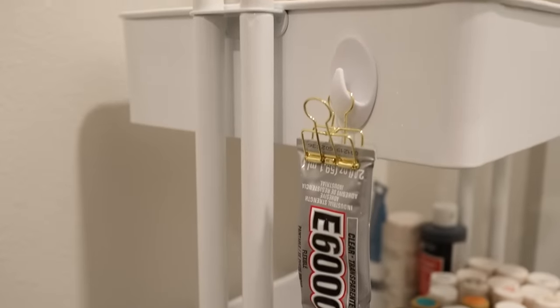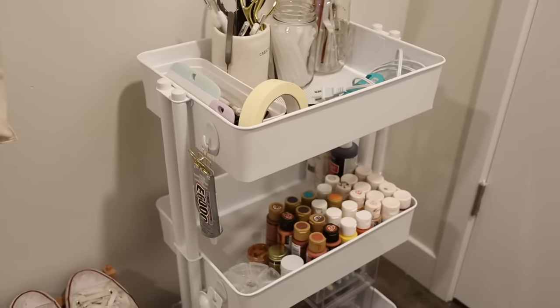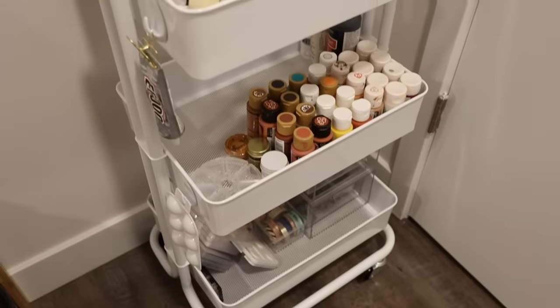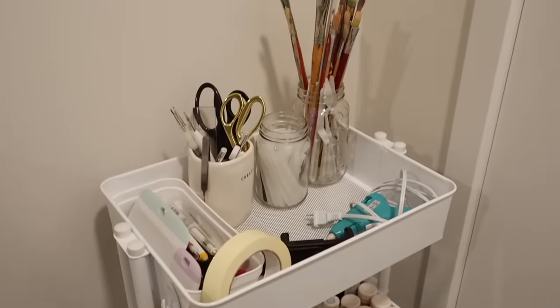So I put a binder clip on the glue and just hung it on the side here. I know that they make cards with hooks on the side, but I thought this was just a much more customizable version and also a lot cheaper. So I would totally recommend this if you guys are looking for a craft storage solution.